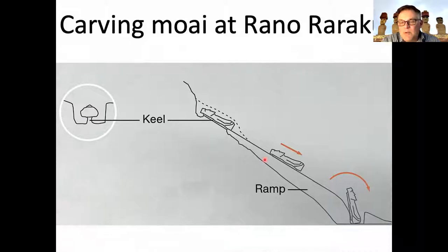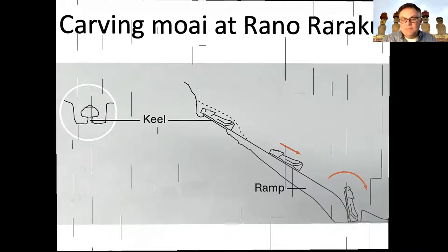Doing that, we've come up with an understanding of the steps involved with carving the statues at Rano Raraku. First, the statues are carved high up on the cliff, as it turns out, carving the top first, and then underneath. They're slid down and ultimately into pits at the base of the quarry. And those in the pits are the ones that you see with just the heads sticking out.